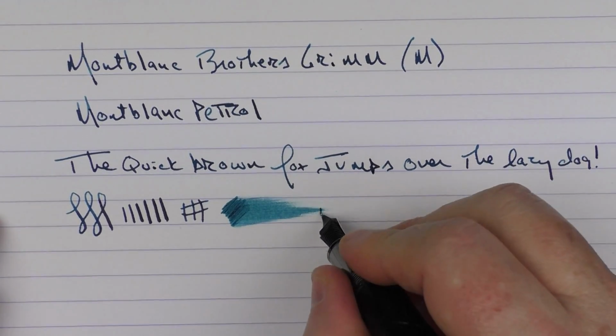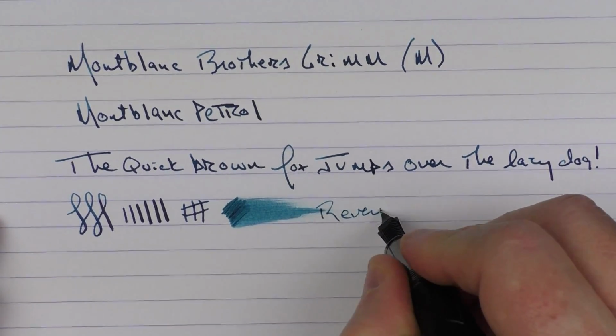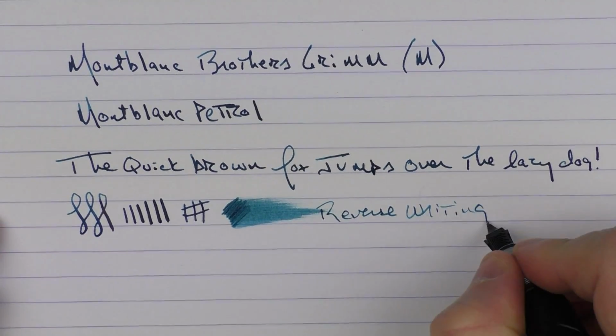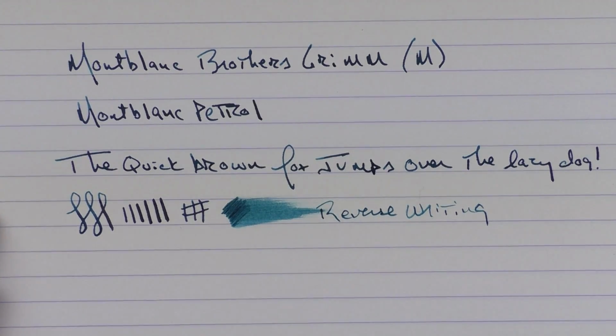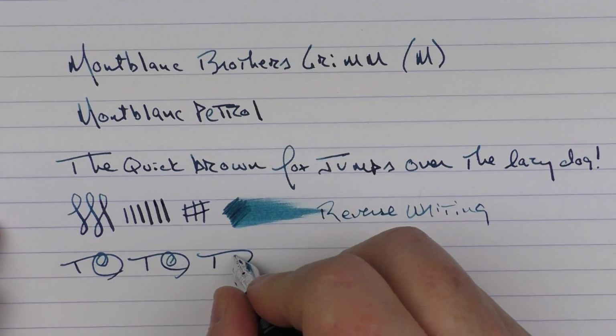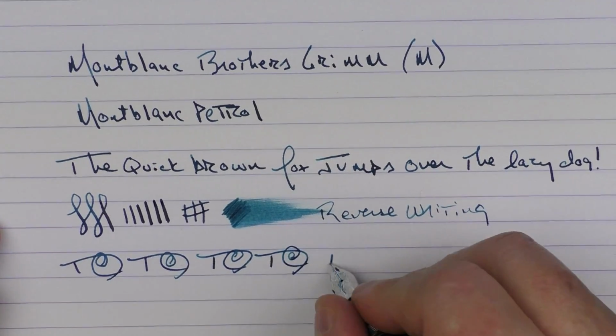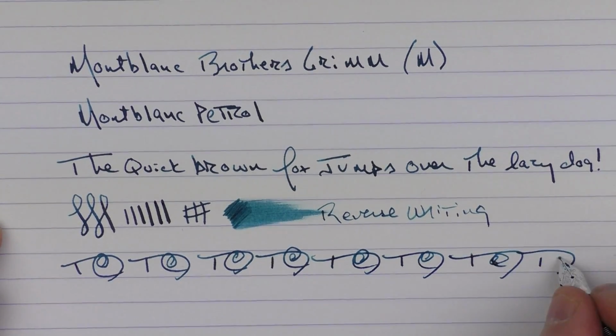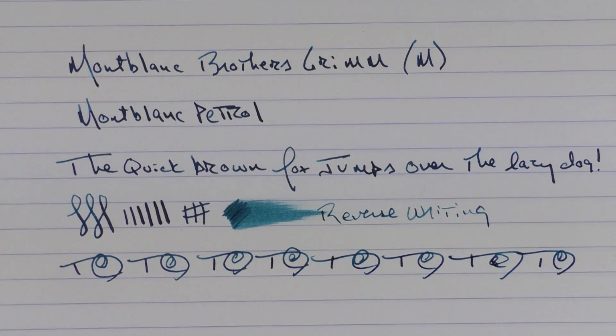In regard to reverse writing, it is a little scratchy, but it does get the job done. And in regard to some fast writing, the feed keeps up very well.